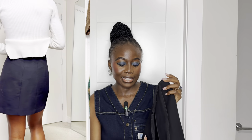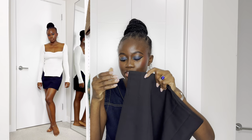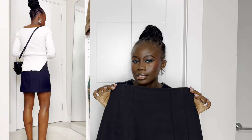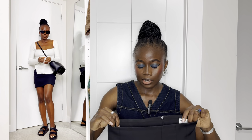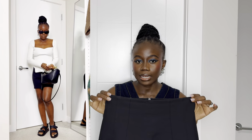I know it doesn't look like much just holding it up, but you see the full details in the styling. It's cinched at the waist, then towards your hips it flares out. It's not really A-line, but it's definitely not straight, so it forms to your body, which I really like. That means it's not too tight, but it fits my waist perfectly. I have this in a size extra small, I believe. I got the small first and it was too big, so I exchanged it for the extra small. The extra small fits perfectly with a little room to grow.